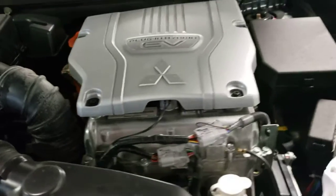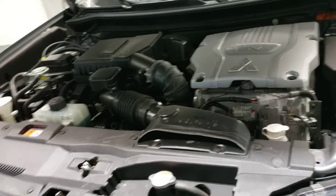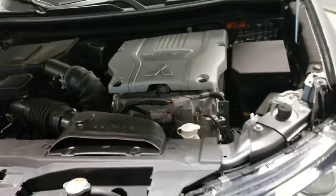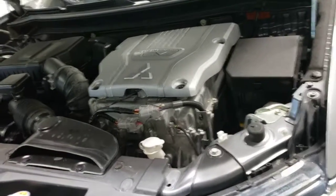Now the Outlander actually primarily runs on the electric motors and has the gasoline engine run as a generator to repower the battery. There is a near identical electric motor in the rear of the vehicle, powering the rear wheels, while this one powers the front.